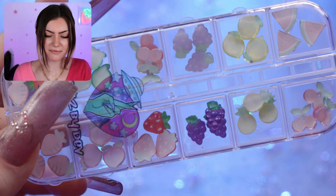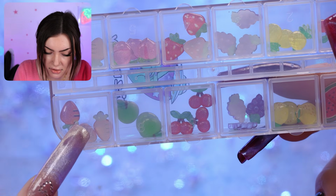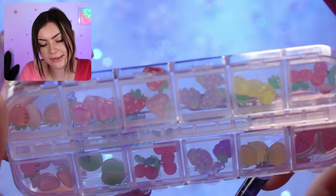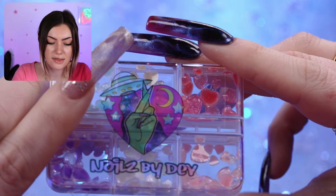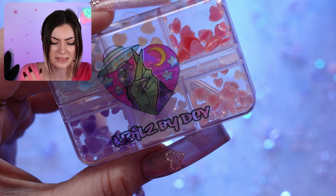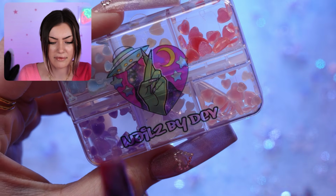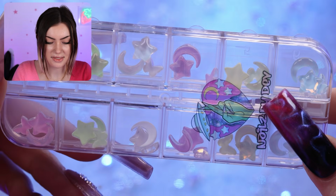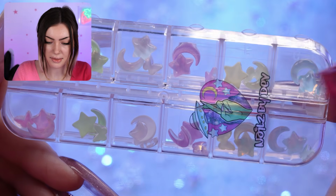We also have some fruit and a vegetable. These are super cool. I've never seen these before. I love, of course, the strawberries. And then we also have these hearts, some different color ones, which I'm glad because I think I have clearish versions of this, but I definitely don't have a blue or a red or even this pink or the purple for sure. Then we have these cute moons, stars, and butterflies.